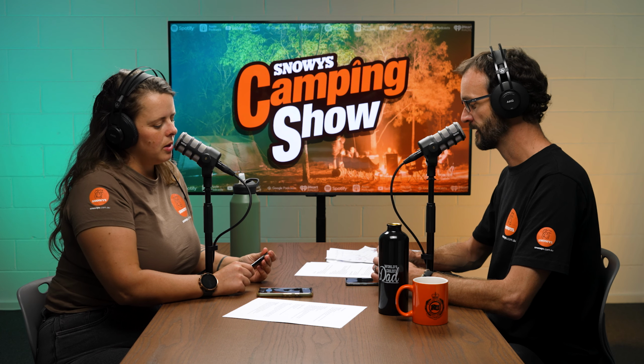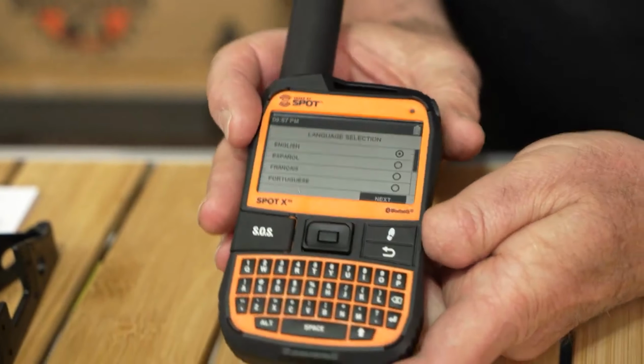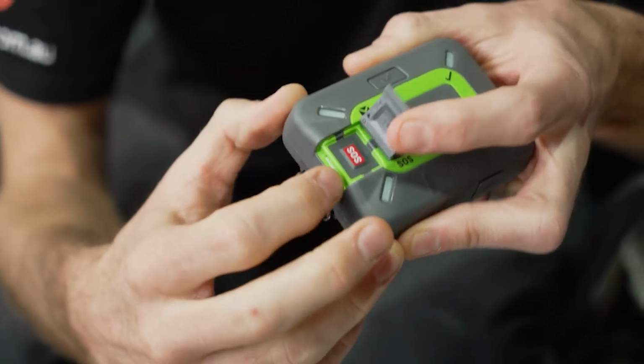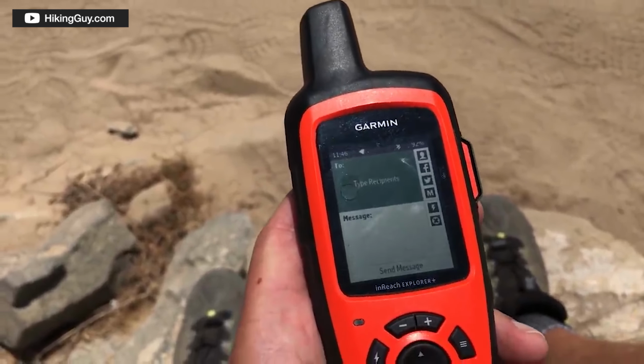There are also the satellite messengers we touched on before, and there's a couple of different options for those. The ones that we carry are the Spot and the Zoleo. And then I think Garmin also do one, the inReach. We don't carry it.